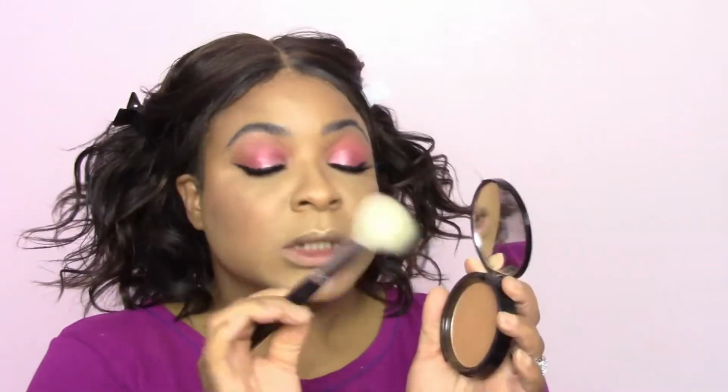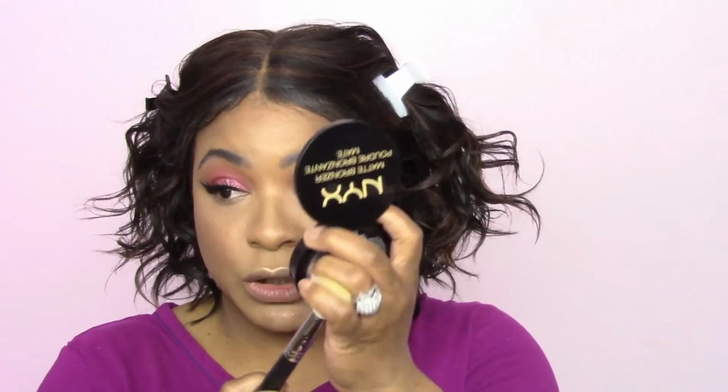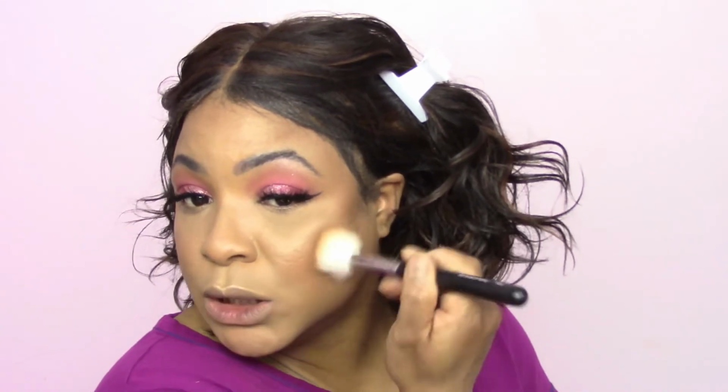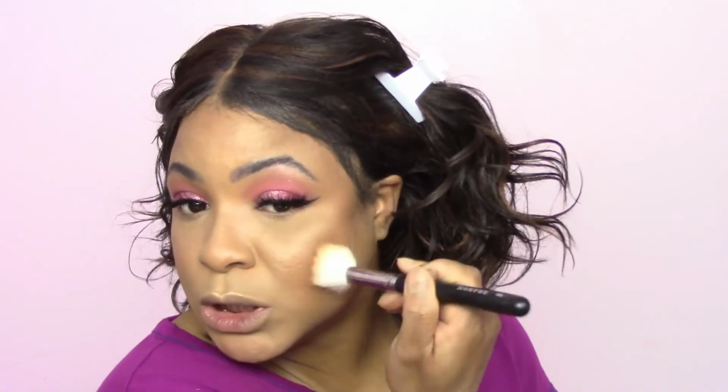Now if you really want to look snatched and chiseled, take a smaller tapered brush, Morphe M530 brush. Tap into that contour, get a little bit on the brush, take it right in the hollow points of your cheeks. That's if you're really trying to look chiseled and just not bronze. You really want to look contoured. This is the trick, girl. I'm just moving it in circular motion. I'm not going way down here. Don't go way down there. You really just want to stay right in the hollow points of your cheeks.